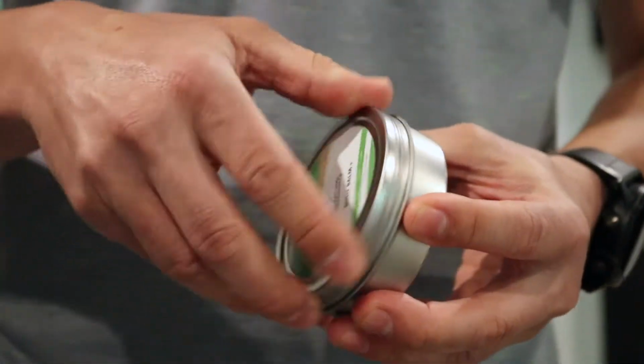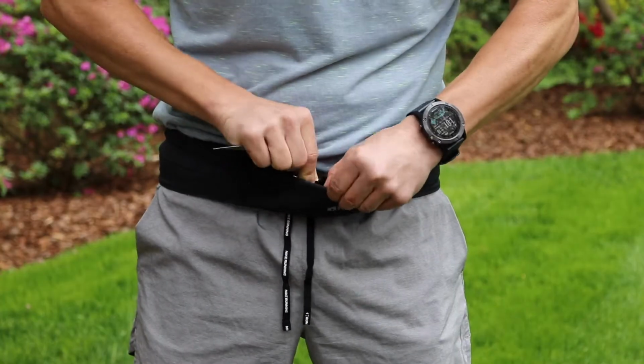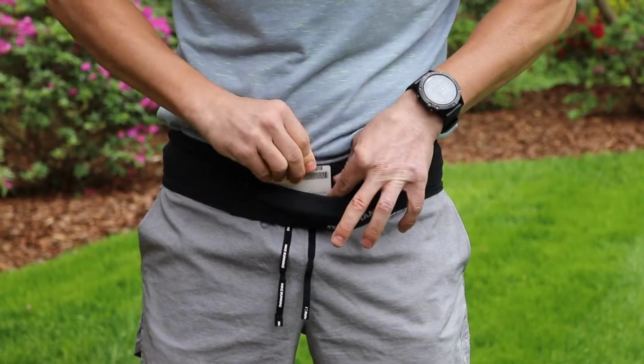Pro tip: if you find any excessive rubbing around your toes, legs, armpits, you can put a small dab of sport lubricant in that area, which prevents skin irritation from rubbing. Lastly, I always use a run belt. The run belt that I like to use has multiple pockets so that I can carry my phone, keys, ID, and for my longer runs, nutrition.